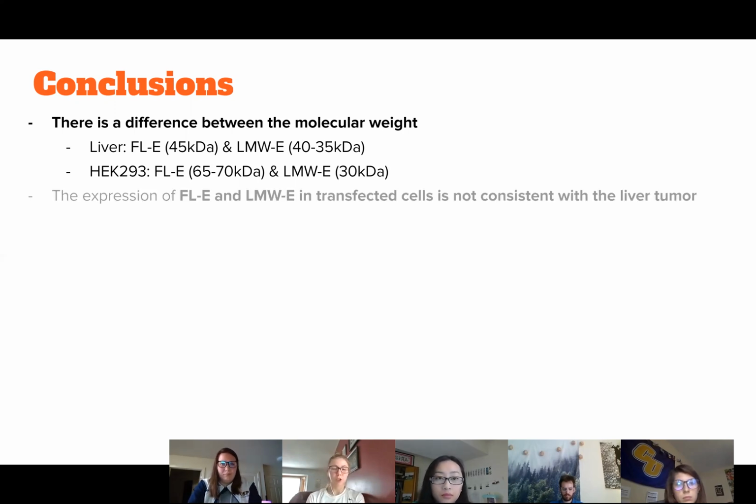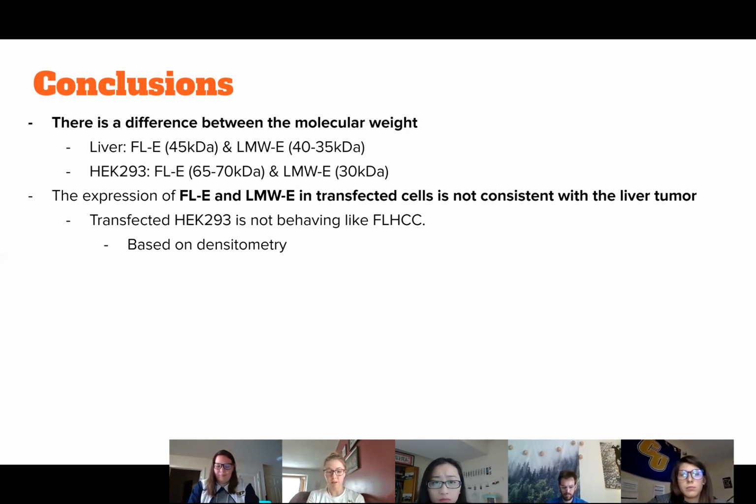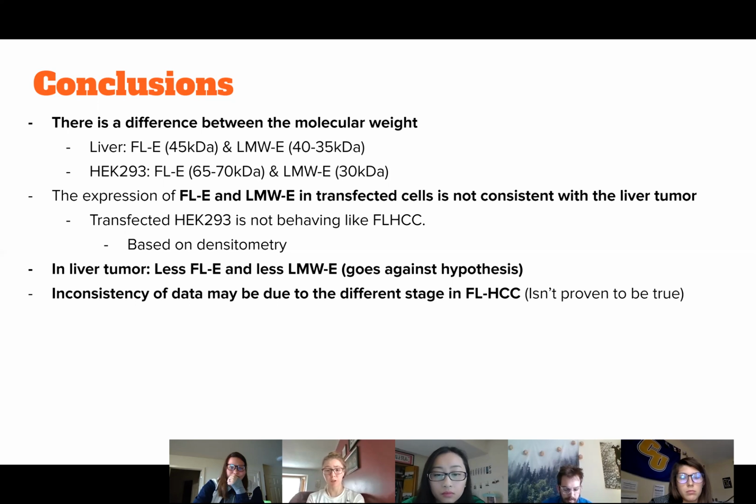Also, the expression of full length and lower molecular weight in transfected cells is not consistent with the liver tumor. Like I was saying, the HEK is showing up higher in the blot with a higher kDa, but it's still the same pattern as the liver samples, depending on whether or not it's transfected. If it's not transfected, we're getting a couple different bands, which means it's more of a control. Whereas if it is transfected, we'd be seeing similar banding to liver samples. And we were able to conclude this based on densitometry.